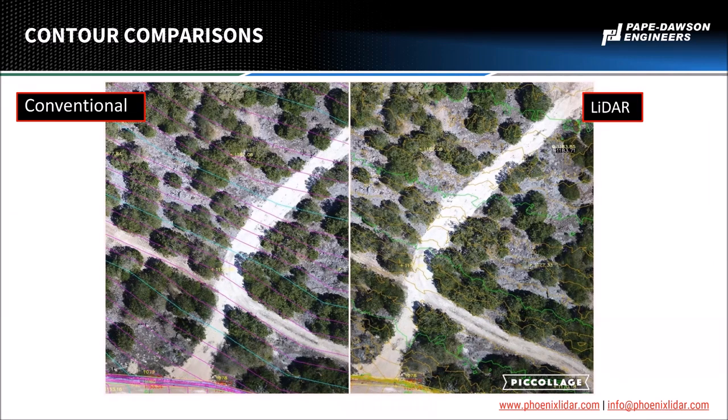And then this slide here is showing the detail comparison from contours. You can see on the left side in conventional, the contours kind of cut through that road. We flew it with LiDAR, and you can see the detail there on that roadway.